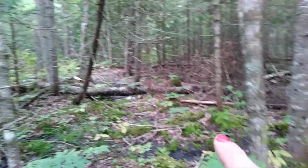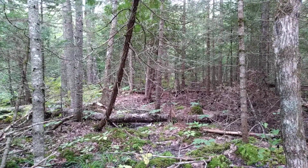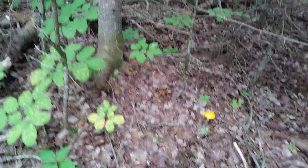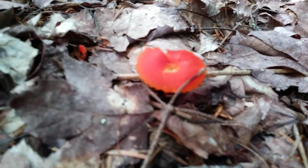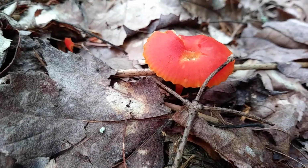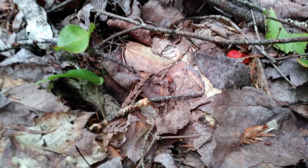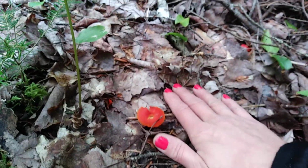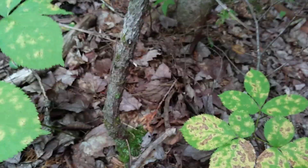Oh, there's a nice amanita poking up out of here. I can see her way out there. Go see her up close. Oh, and it looks like some hygrocybes or waxy cap mushrooms. These guys are really cool. Yeah, little buddies. Those are cute. And there's some more poking up out of here. See if I can get my camera to focus, guys. Sorry if it doesn't. They're very small. That's my hand. So, really tiny little guys, but they're cool nonetheless.